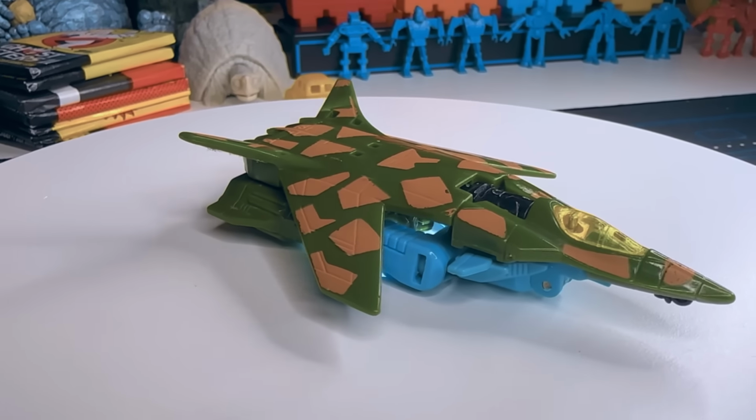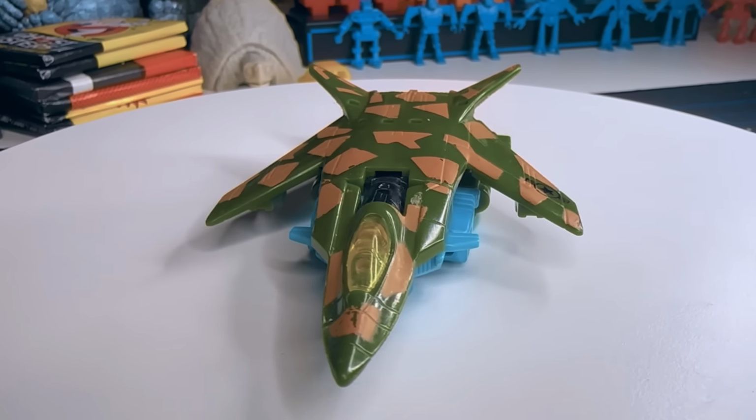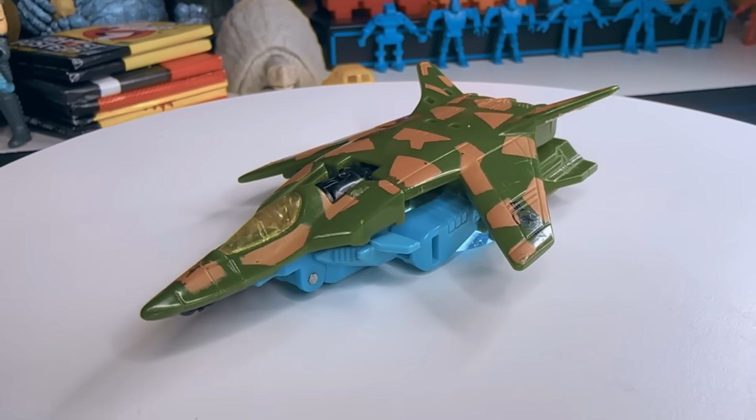And then I also got this Transformer. Now I don't know his name. Well, I should say I don't remember his name, because I did look him up when I found him in the store, and I did know the name for a brief second, but I forget who this guy is. So maybe you guys can help me out in the comments below and let me know who this is.